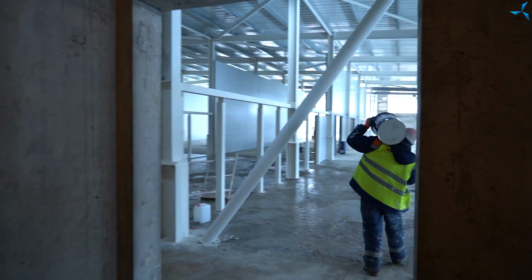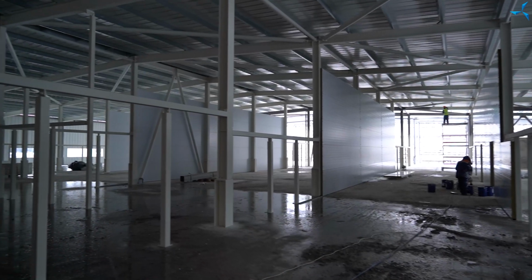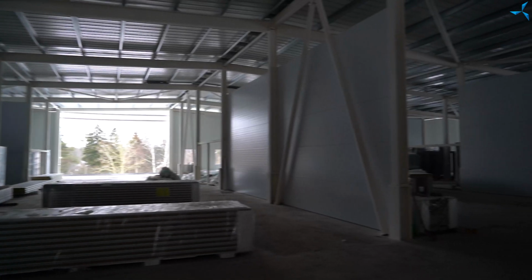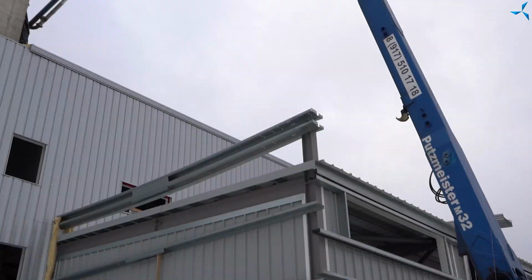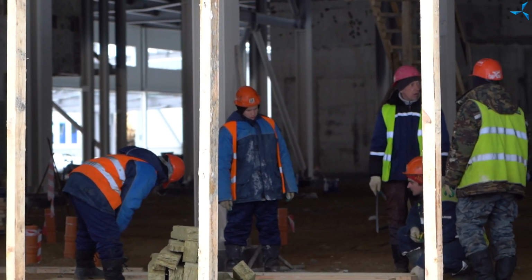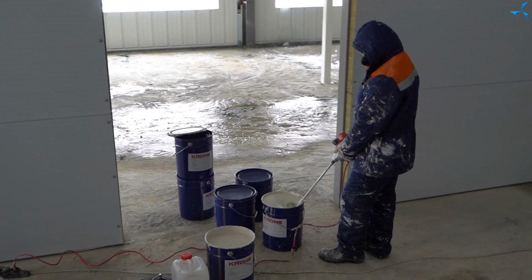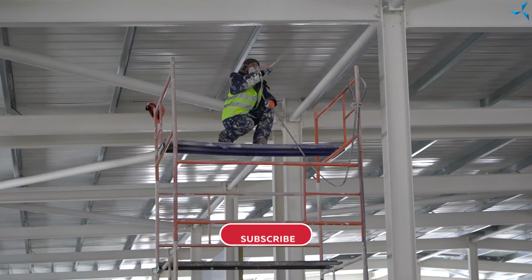There is work going on inside the building as well. Mounting of partitions on the 2nd floor of the future Design and Technological Bureau is going on. As you see, there is a lot of work being done. Still, our builders continue to work vigorously. The tempo of work is constantly increasing, and that just indicates clearly that the day when the Design and Technological Bureau will pass all the state commissions is not far off.